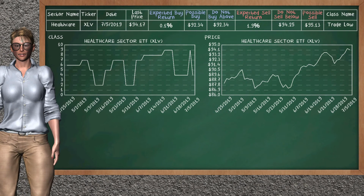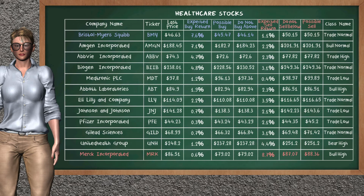Healthcare sector ETF belongs to the trade low class. Today, our analysis does not list it as an opportunity to buy or sell. Let's look at the stocks table of healthcare sector. Our analysis is based on the stocks that have the highest rating for buying or selling.